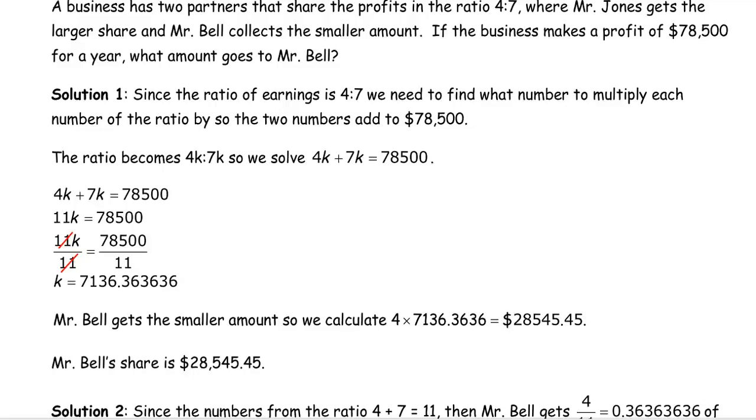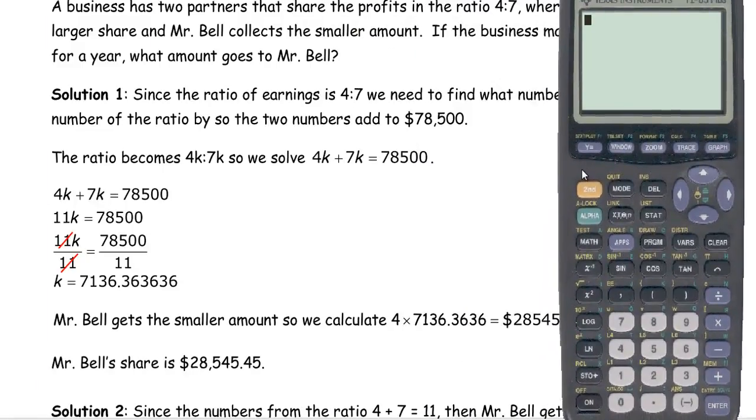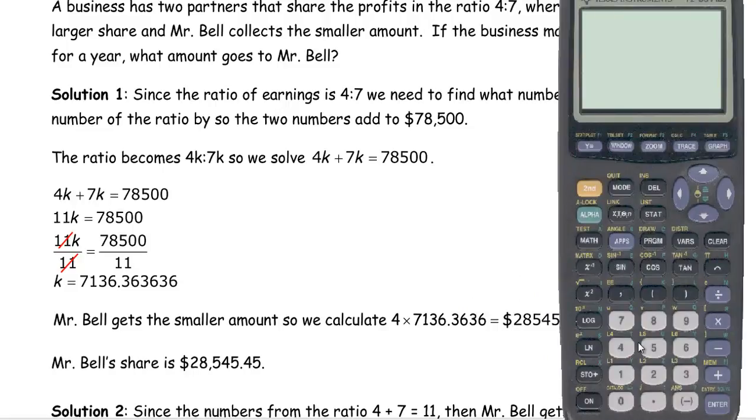Just to demonstrate that this does give two numbers that add up to 78,500, if we multiply Mr. Jones's 7 by 7136.36, and notice I only put two 36s here. I put 6 of them here. So just keep several dozen places. So that's Mr. Jones's share. He gets $49,954.55. So if we add $49,954.55 to Mr. Bell's $28,545.45, it does work out to exactly $78,500.